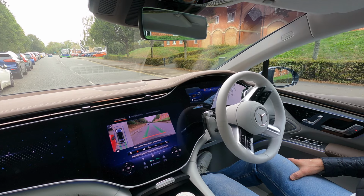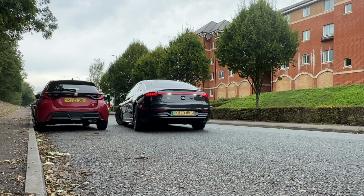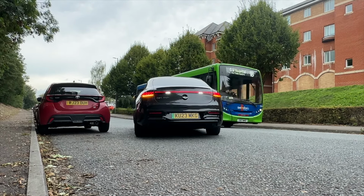Well, there's a bus coming, so will it see the bus? He's not even going to slow down for me. Don't curb it.